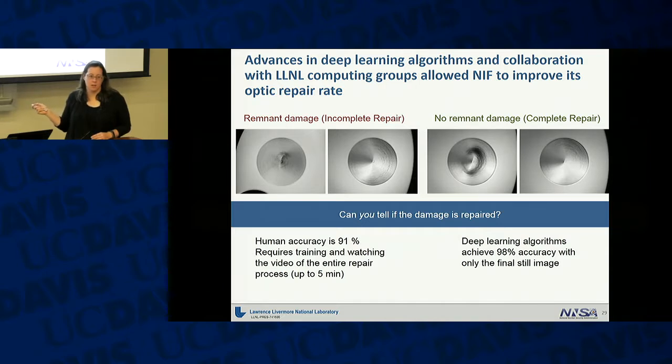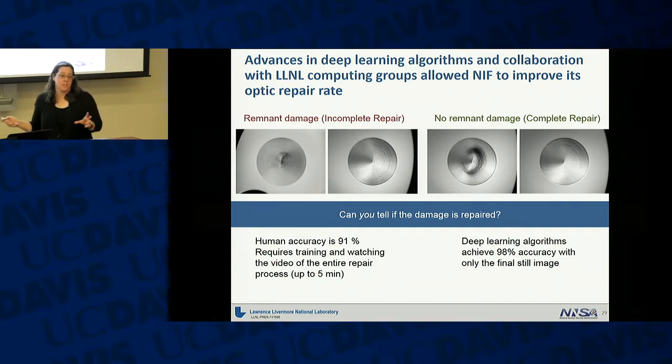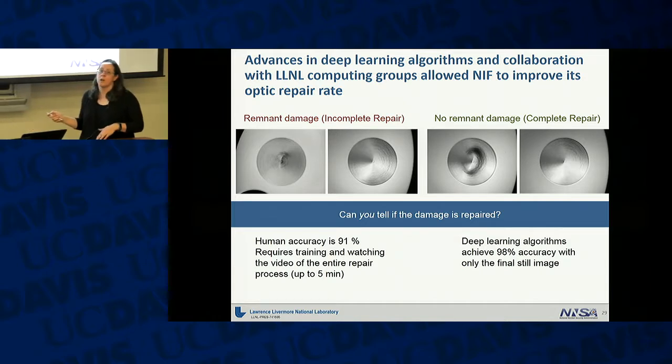Can you just look at those and tell which are which? I mean, you might guess, but you might guess wrong. And it turns out that even if you train someone to get it right, they have to watch the video of the whole repair, so that could be 5 minutes. They have to be trained, and they only get it right 91% of the time. But now that we have sent the deep learning image analysis on the task, the computer gets it right 98% of the time, and all it needs is the final image. So this allows us to speed up our optics repair and replacement quite a bit.